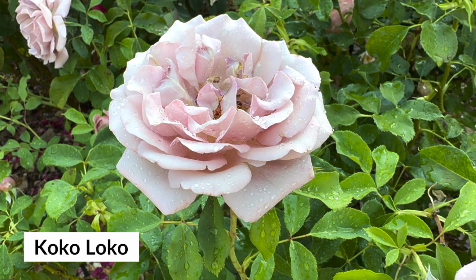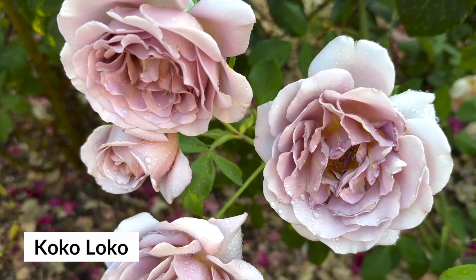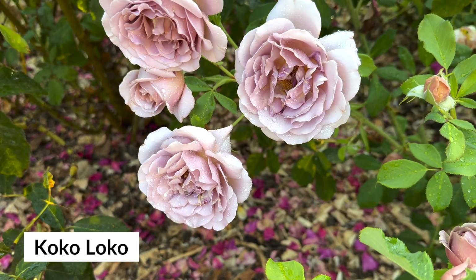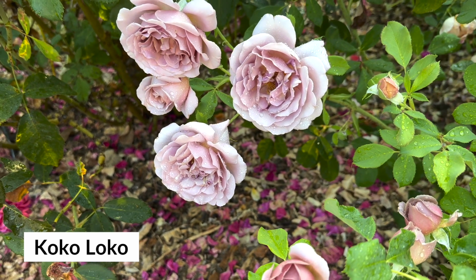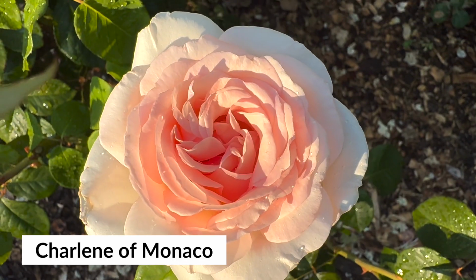Coco Loco. This lovely beauty has made a roaring comeback. Milk chocolate meets lavender with dusty rose undertones, making it one of the most trendiest roses when it comes to wedding work.